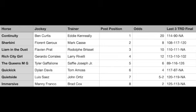Sherbini is next. This one's a late runner, stretching out in distance for the first time in her fourth lifetime start. She got a 120 in her debut, then a 117, then a 108. So she's not getting faster, and she's definitely going to need some pace help in this race, and she's got to prove that she's more than just a late running sprinter, and she's going to have to run faster for sure.